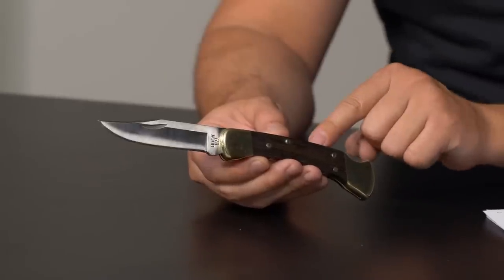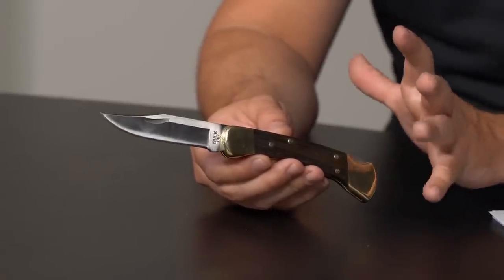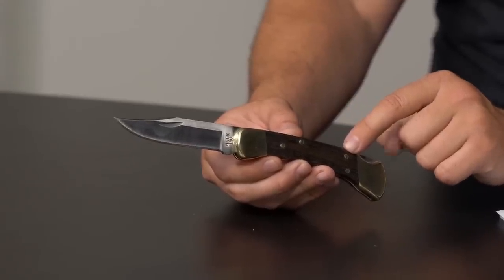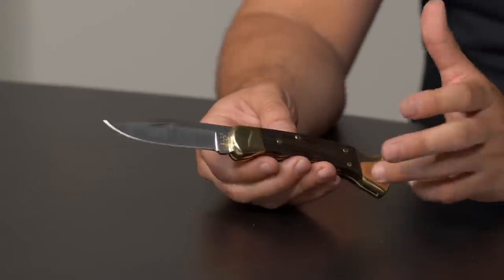All right. So the next one is a Buck 110 folding knife. Not the Buck 110 Auto, okay. Which I actually think is kind of interesting. Here's the reality. Knives like this are the knives that built America. I'm not even exaggerating, right? These are the knives that our grandpas and great-grandpas carried, and our grandmas and great-grandmas carried, to get the work done.